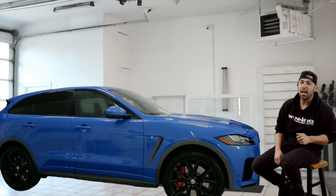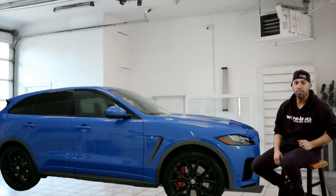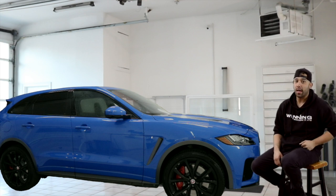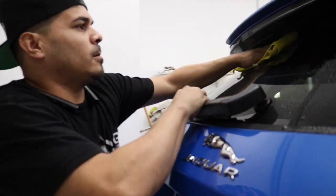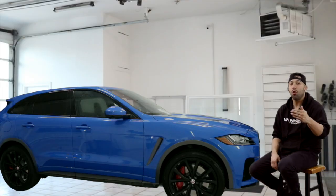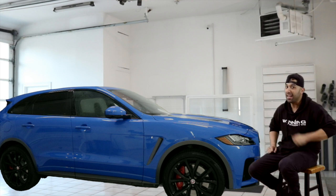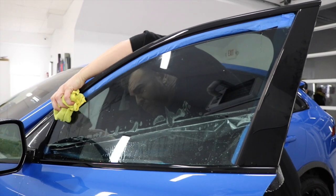Now that you've seen this Jaguar in and out, it's time to put some tint on it, guys. We're gonna put 20% on the two front windows and a 5% strip. We're also gonna add a glass coating called Glassparency, which helps repel water and dirt and gives you guys an overall better visibility and optical clarity, guys. It's insane. Don't go anywhere. You're not gonna wanna miss this one. Perfect, perfect, perfect.